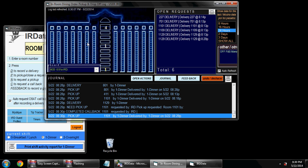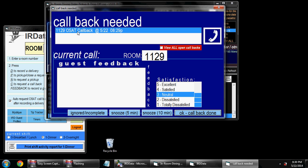But this really helped improve things because we had less complaints of trays in the hallway. Housekeepers were very pleased because the message of the tray pickup was electronically recorded and recorded in room dining. It was kind of like the hotel didn't use hot sauce, kind of like our little in room dining hot sauce. Oh, here we go. Here's our 1129 overall satisfaction callback.